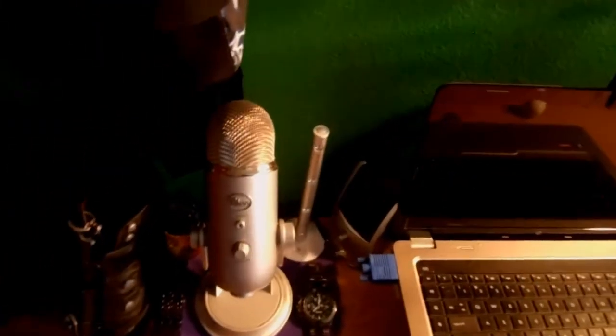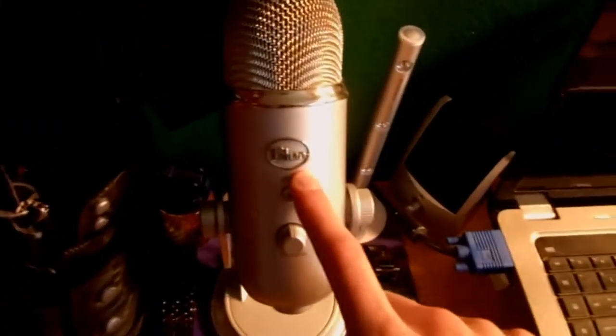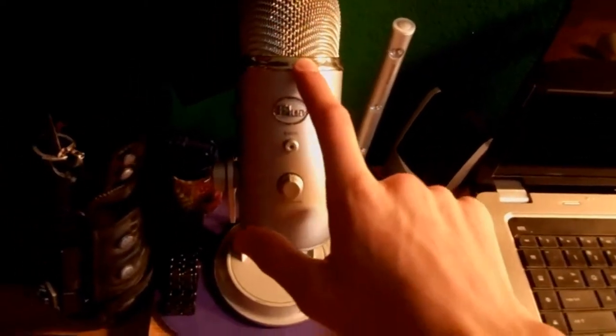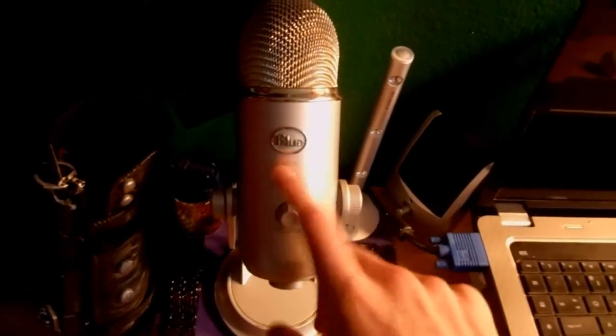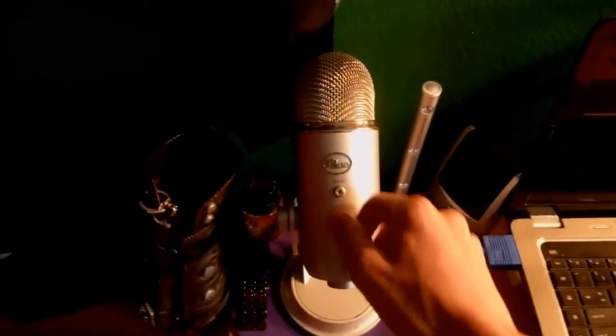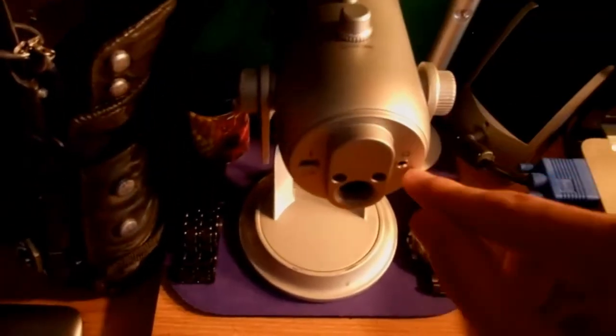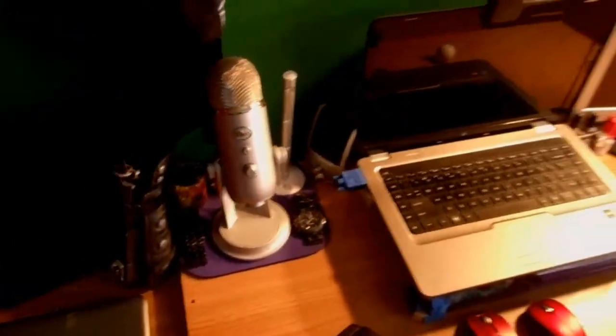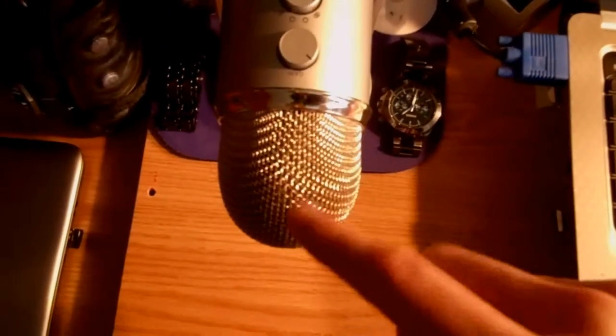The microphone I'm using is a Blue Yeti from Blue Microphones. It's very nice. This is only $106, which is a pretty good price. I actually got this the day after Black Friday. It has a volume button, so if you plug your headphones in at the bottom here, you can adjust the volume, and keep the volume low on your computer so you don't have a loud game playing. It also has a gain knob and a mic knob, because there are three microphones in this one: the front, the back, and the top here.